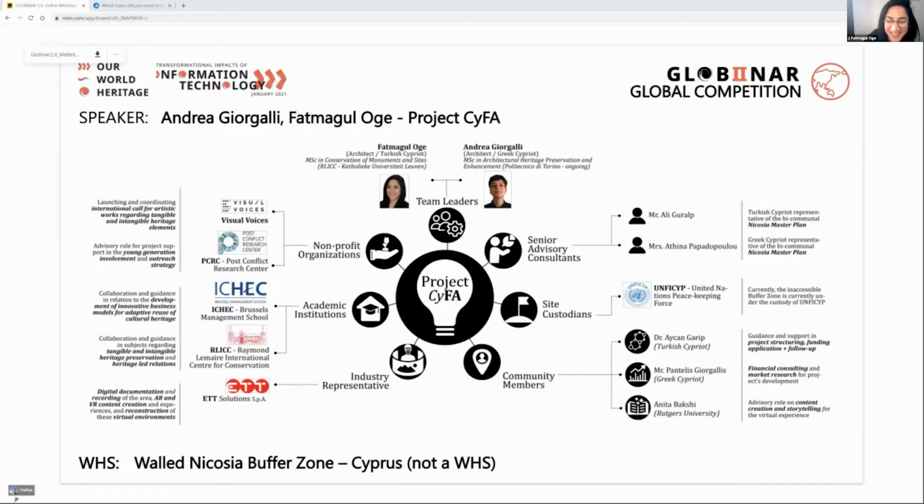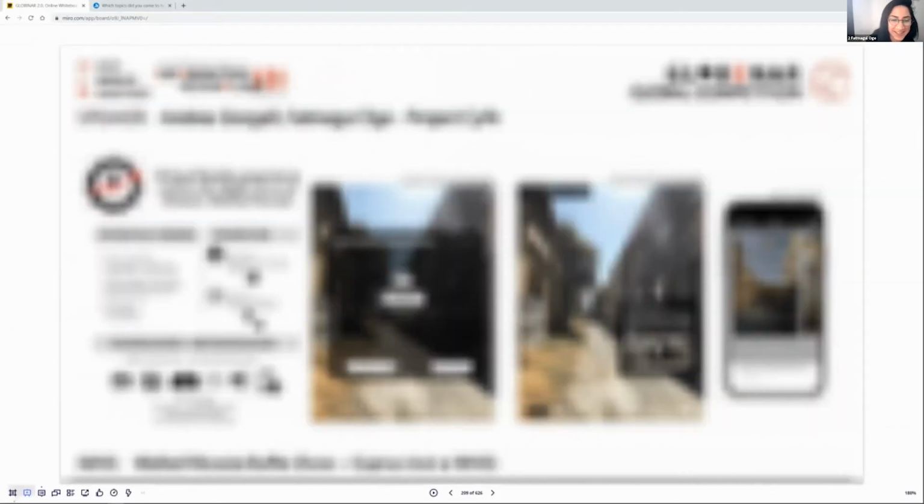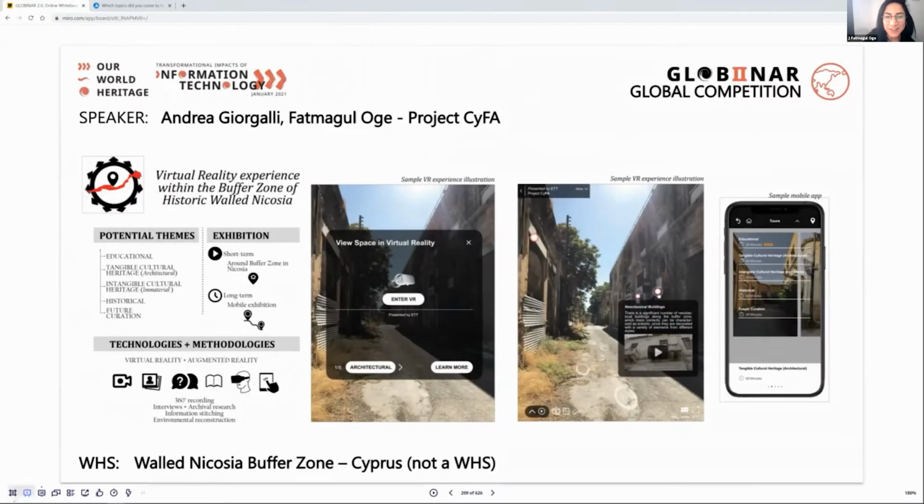Next slide. Thank you. The main technologies include virtual reality and augmented reality, which can be applied and developed further in all World Heritage and non-World Heritage sites.